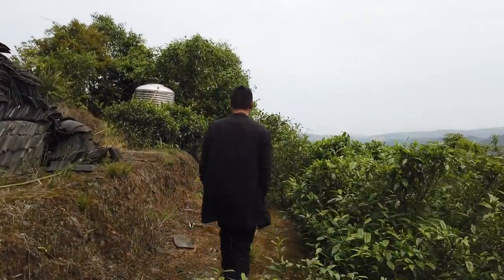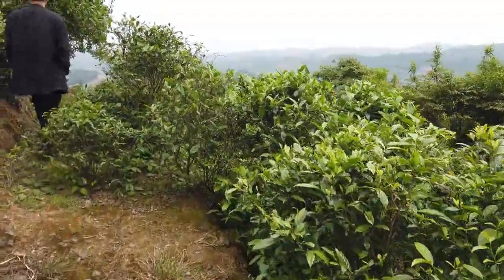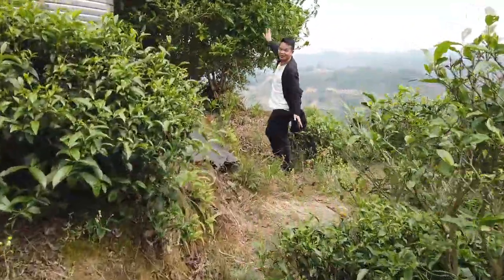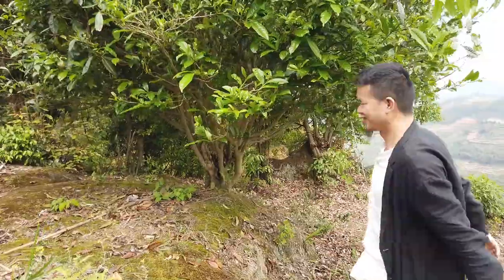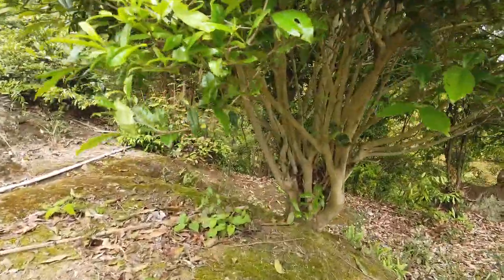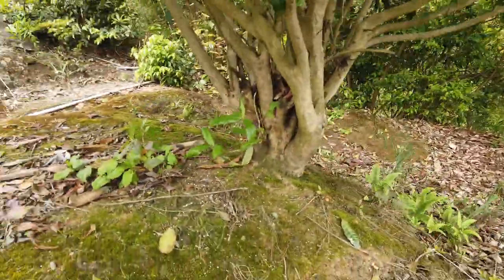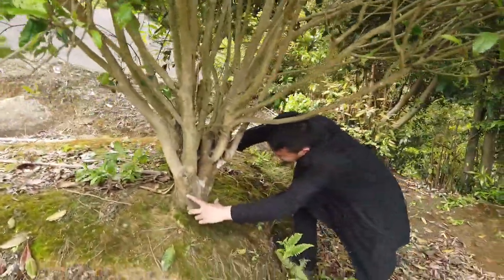So this is a tea garden, it looks like we've come into. Oh, I think I saw a picture of him on that ladder. Wow, super old tea. Super old tea plant here. Look at the size of that trunk. Now you know why the white tree tastes so good.